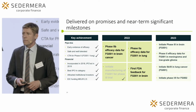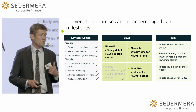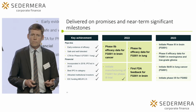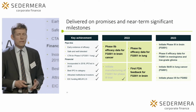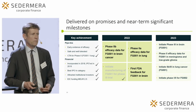So the coming months, the rest of 2022, will be very exciting. We have 2 phase 2 results, one phase 2A in the brain and one phase 2B in the brain, and 2A in the lung. We started the production for phase 3, and then we will have a range of different things coming in 23, starting up the phase 3 program.